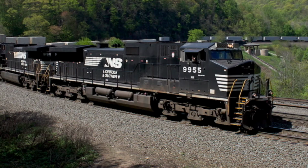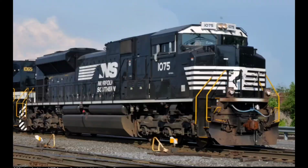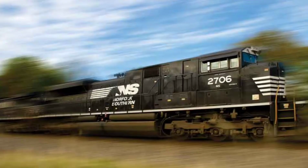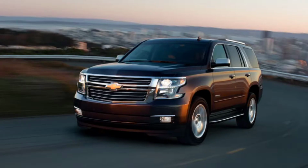Norfolk Southern Train 25Z, with locomotives 9955, a D9-40CW leading, and locomotive 1075, an SD70ACE right behind. They were hauling an empty intermodal train coming from New Jersey and heading to Chicago. They were traveling around 60 miles per hour and approaching Swanton fast.